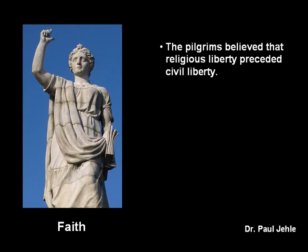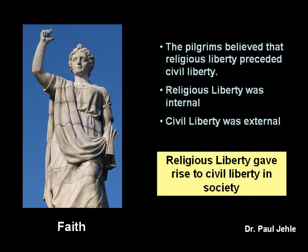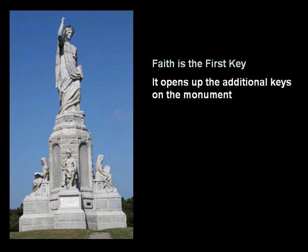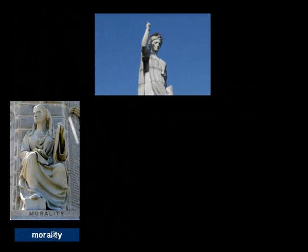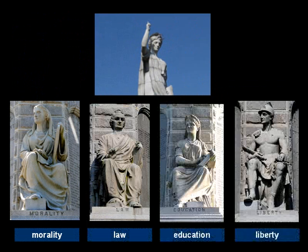The Pilgrims believed religious liberty preceded civil liberty. Religious liberty was internal, civil liberty was external. Religious liberty gave rise to civil liberty in society. So in this statue then, this monument, faith is the first key. It opens up the additional keys on the monument, represented by additional statues. Let's take a look at them now as they unpack the other 5 keys. The next key would be morality, law, education, and liberty, the 5 keys on this monument.